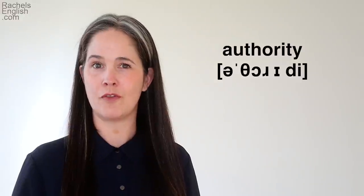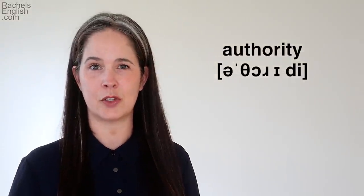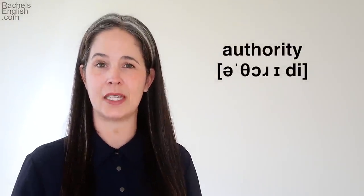And we're going to do something important here. We're going to give you the definition in English. And then you'll hear examples in English. So you'll learn this as an English word, not just as a translation of a word in your own language, and that will help you to think in English and integrate this word into your use of English. Our first word is authority. 4 syllables, second syllable stress, and we have a flap T in there.